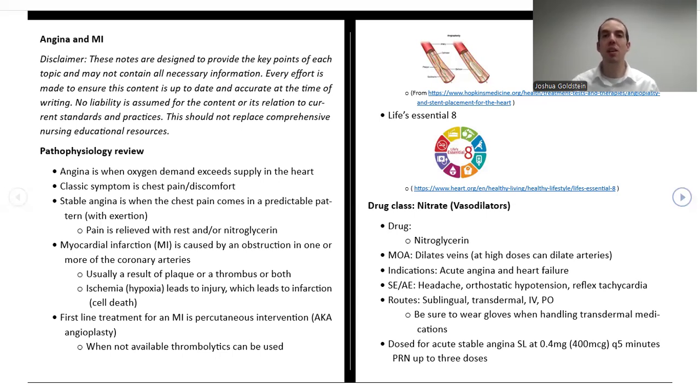As you can see in this image over here from Hopkins Medicine, you can take a stent and push it through to right up to where the blockage is, and then inflate it. When you inflate it, the blockage gets pushed up against the walls and the vessel is open once again. So that's placing a stent. Now, if a stenting procedure is not available because the patient's in a rural area, because there's a mass casualty going on, things like that, then we have a backup option called using thrombolytics, and I'll talk about that in just a little bit.